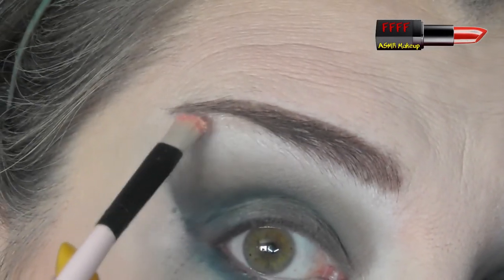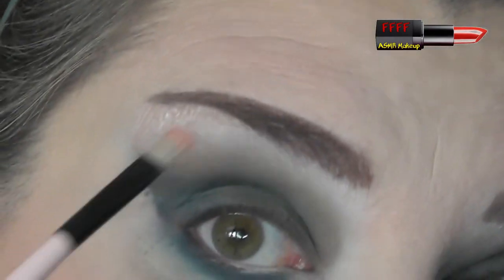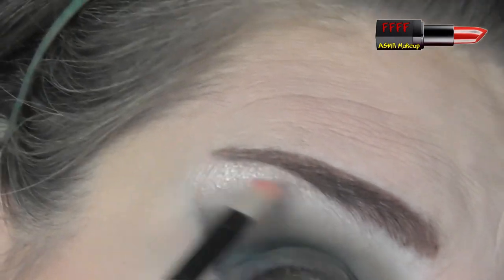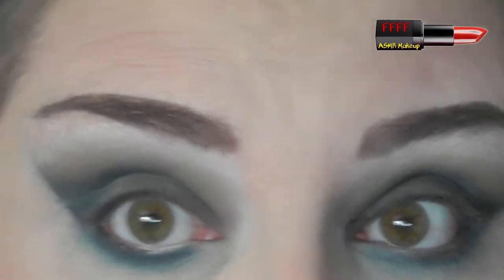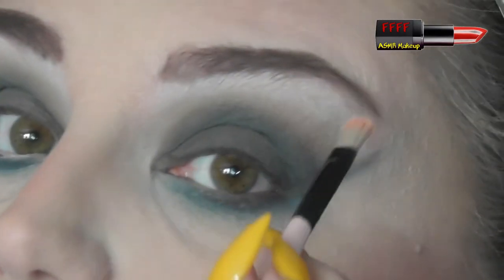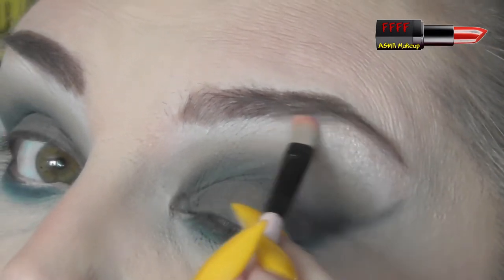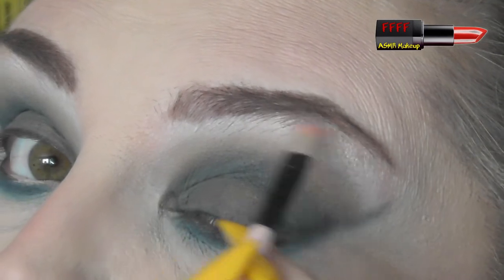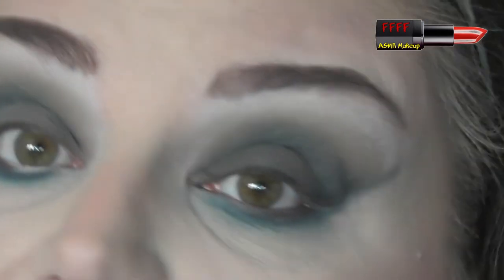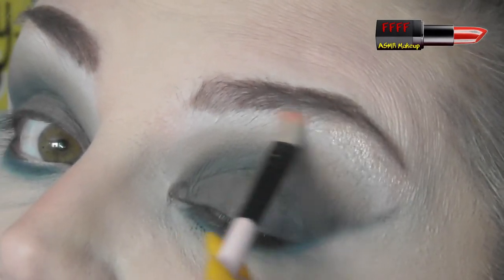This brush is perfect for getting up under your brow and adding a little something. Yes, my brows are kissing cousins today. They're not even sisters, let alone twins. What can I say? Clearly I'm having one of those days, folks.